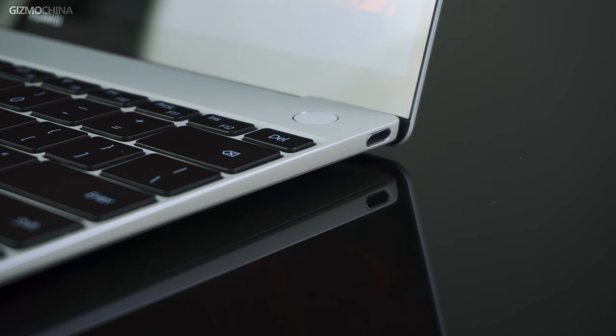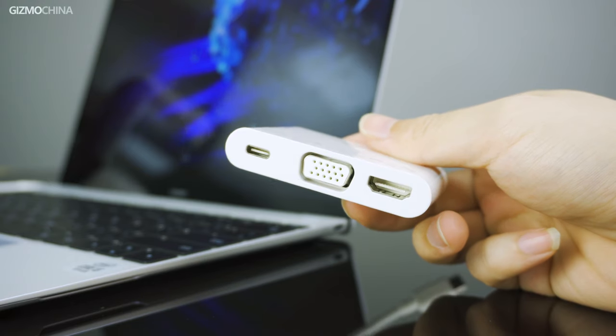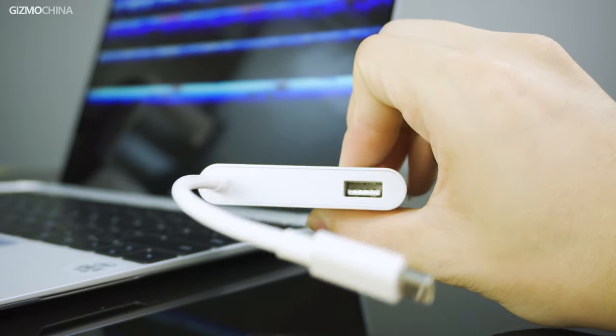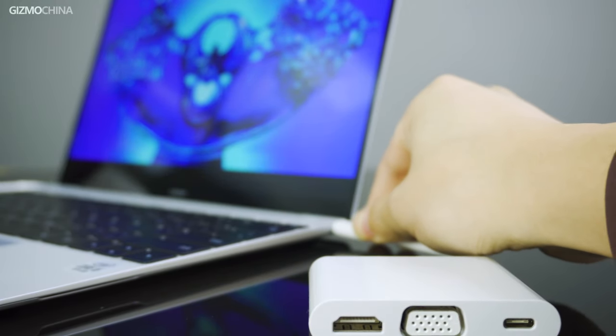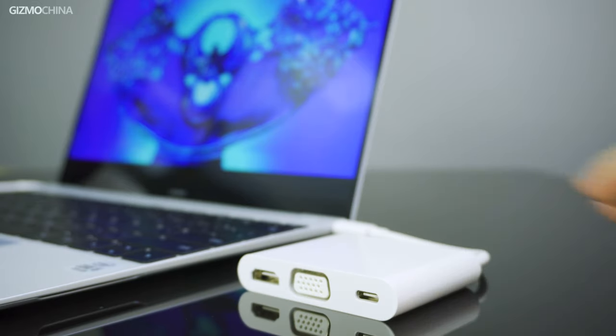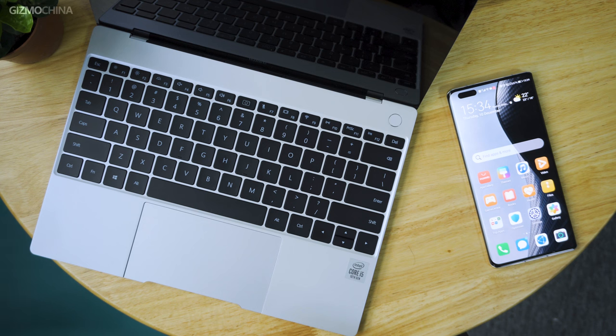But fortunately, Huawei acknowledges the problem and has an official docking station for wider connectivity. The dock features one USB-A port, a VGA, and another HDMI port for video output, and one more USB-C port. To be honest, there is no better solution to avoid the compromise between compact design and poor connectivity. We have to appreciate that Huawei's already thought about it and offers the dock as a workaround to the problem. There is another surprise about its design, which is the large touchpad.